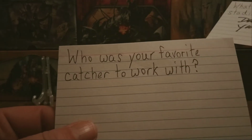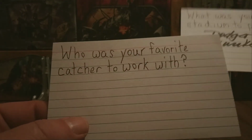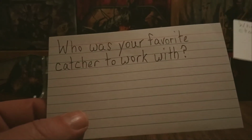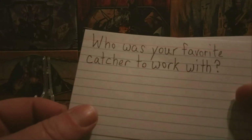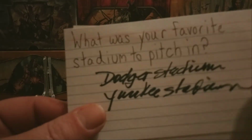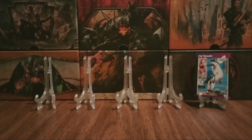And I asked, who was your favorite catcher to work with? And he didn't answer. He may not have seen it. He may not have wanted to say who his favorite was, not to hurt anyone's feelings. Who knows? But got one question answered. Very cool. Jay Howell, of course, was drafted in 1976, played in the big leagues from 80 to 94 for 7 different teams. He was an All-Star 3 times and a World Series champ in 1988 with those Dodgers.